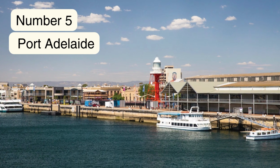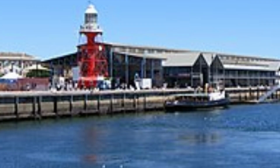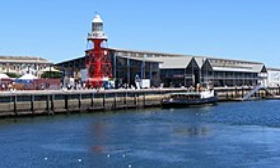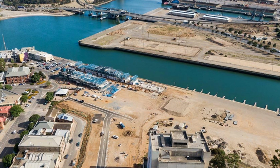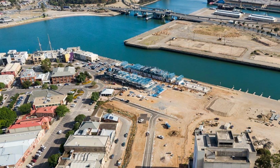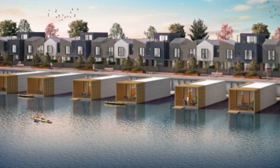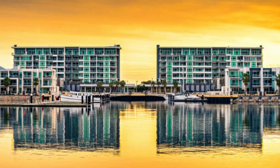Number 5. Port Adelaide. Port Adelaide is a popular tourist destination, with museums, restaurants, and well-preserved heritage buildings. You'll find it about 14 kilometers northwest of the city center. Much of the town is a state heritage area, and a number of imposing 19th century buildings bear witness to this city's early prosperity as a thriving port. Key landmarks include the 1879 Customs House and the Courthouse.